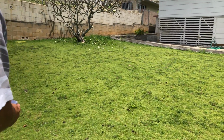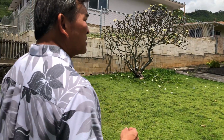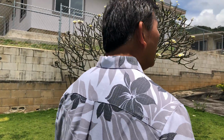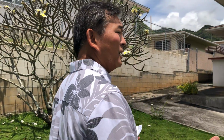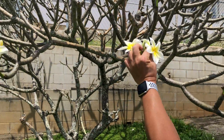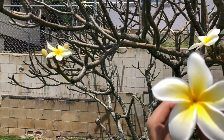Yeah, Palolo Valley was built a long time ago. This home is originally built in 1946, and it was renovated over the years by the family that owned it. And they did a fabulous job kind of keep it up to date. Look at these beautiful plumerias. Wow, it's gorgeous, right?